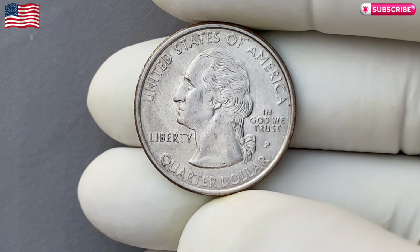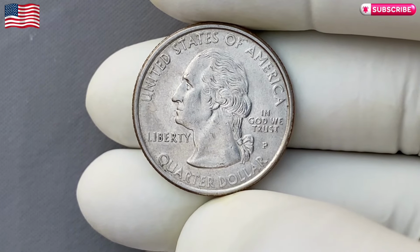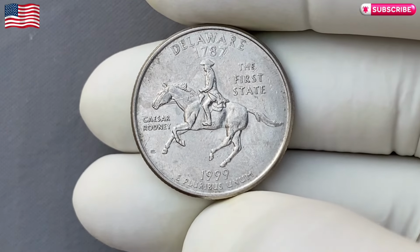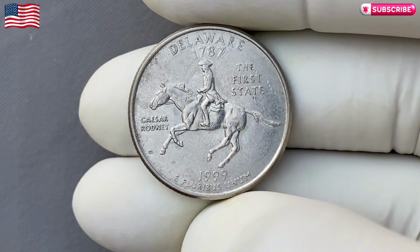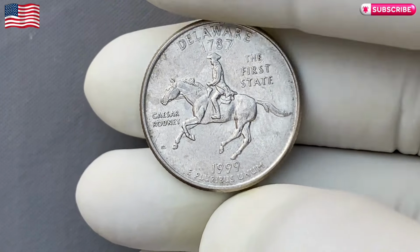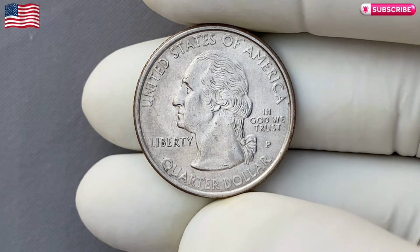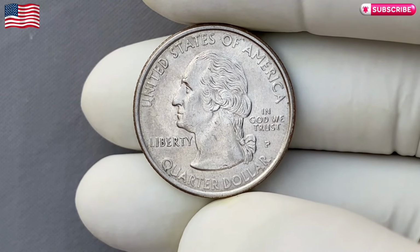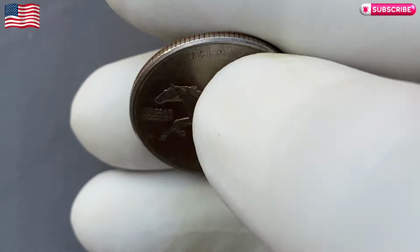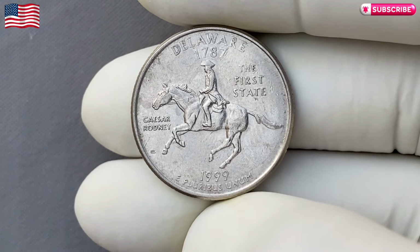So, how do you protect your coins and ensure that they maintain their value? First and foremost, handle them with care. Make sure to store them in a safe, dry place, away from the elements, and consider getting them professionally graded. Coins that are graded in mint condition can often fetch much higher prices on the open market. And, of course, if you think you found a rare error coin, it's always a good idea to get it authenticated by a reputable professional to ensure its authenticity.